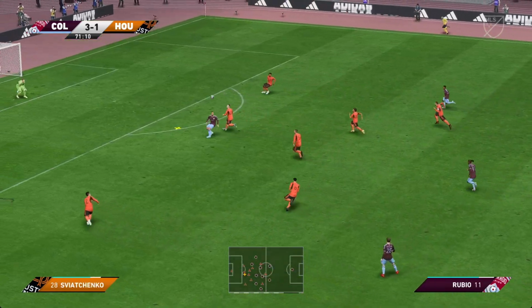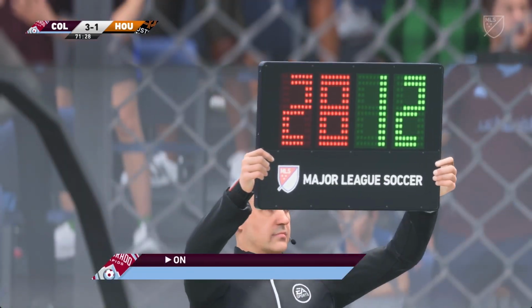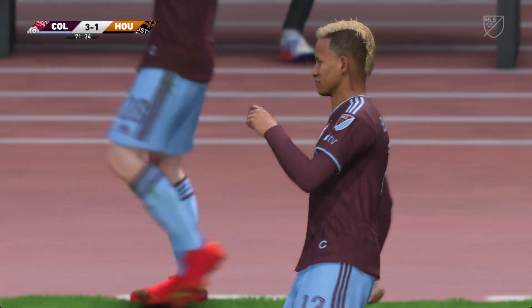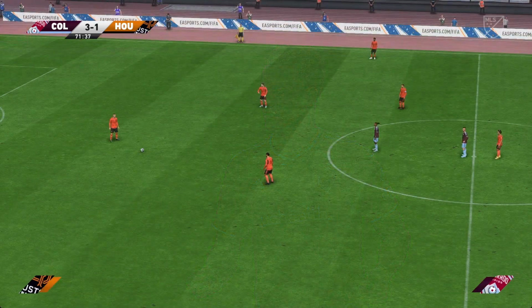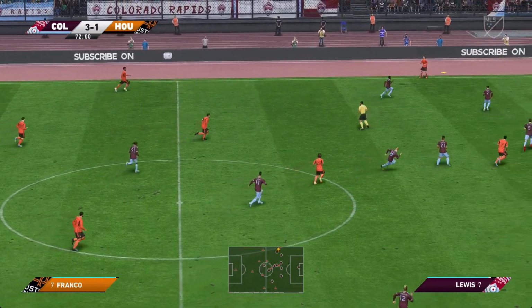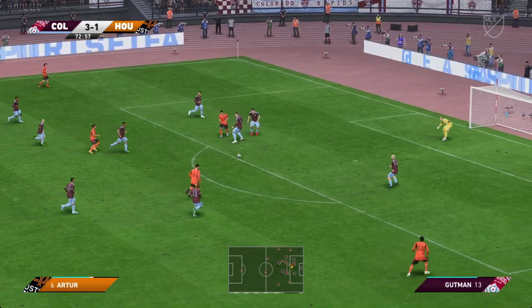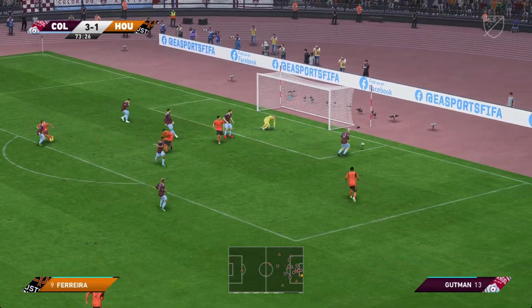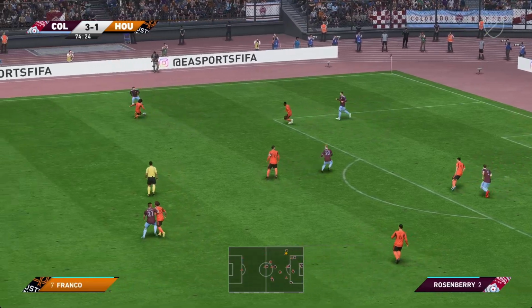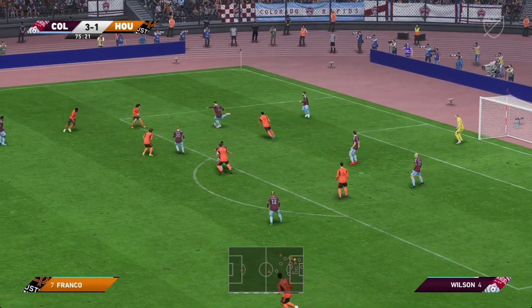Sam Nicholson. A chance for him to get in behind, maybe. Well, it looked like a decent avenue of attack, but he couldn't keep himself onside. Well, he's just a bit too eager there. All well and good playing on the shoulder, but he just needs to bend his run to stay onside. Carrasquilla. Opportunity here. Big chance. A smart stop here. Crossing opportunity. An alert piece of defending.